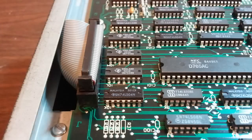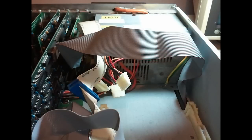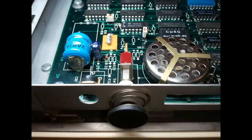Continuing to the left, we see the floppy controller header, where the floppy cable disappeared into a slot in the case and was snaked up into the main portion of the computer. Finally, in the lower left, we can see some of the unique features of the 6300, the battery-backed clock, and the reset button.